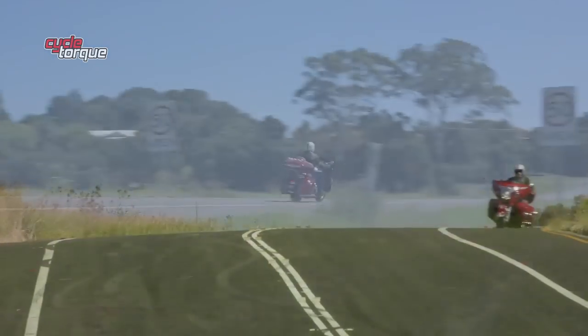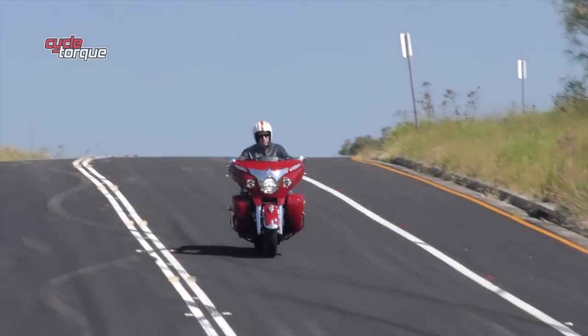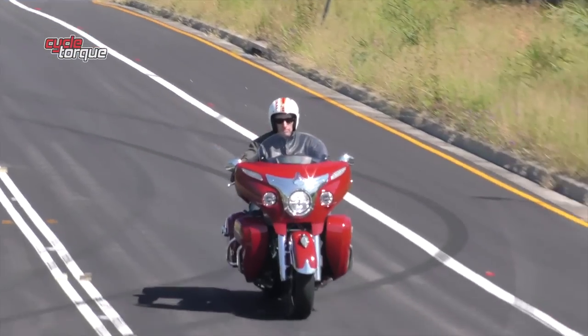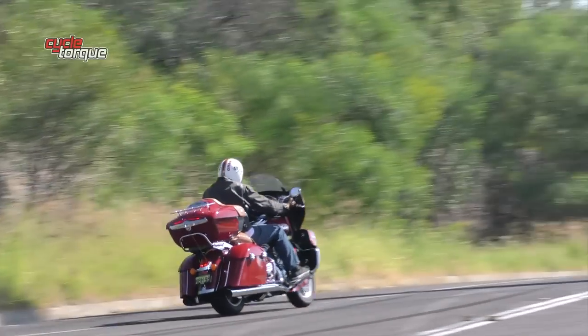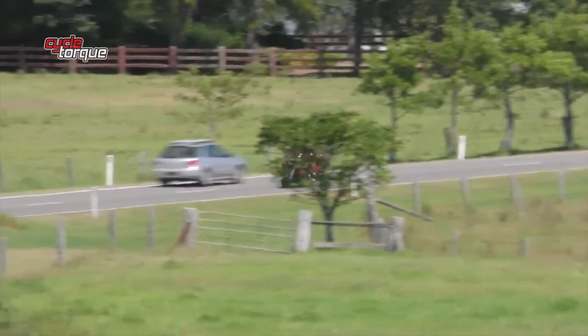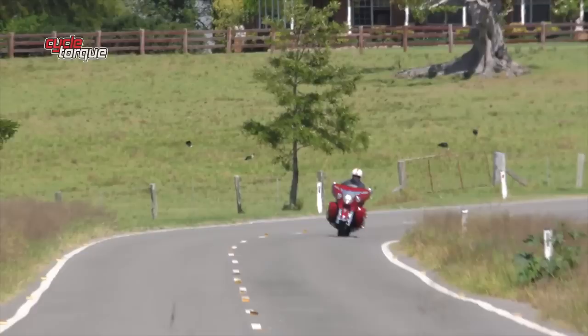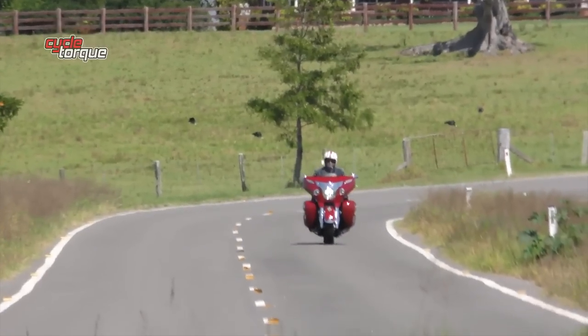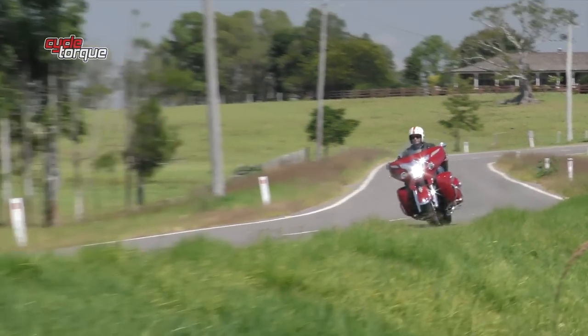This machine handles better than the vast majority of bikes of this size. It's really enjoyable in the corners. The suspension, the pneumatic suspension on the back especially, soaks up the bumps so well. The seat is magnificent. It's so comfortable, it's amazing. Cruise control, you know, nice low revving V-twin engine, 6-speed gearbox, full electronics. There's really, really very little to criticize about this machine at all. And it just makes for touring a lot of fun. I wish I didn't have to take it back.